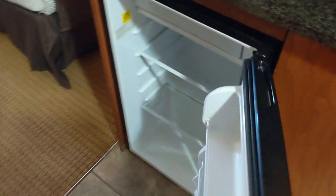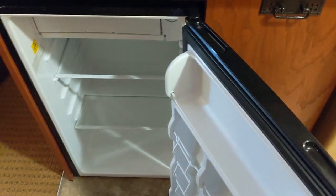Got a mirror at the front entrance. Your ironing board, your hanging up thingies, a recycling bin. Not sure how well you can see this area, but there is a fridge, a microwave. The fridge is actually a pretty good size. Much bigger than a normal hotel room fridge. Like, it's not just a mini fridge.